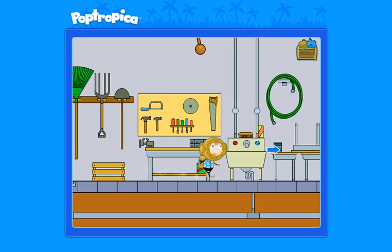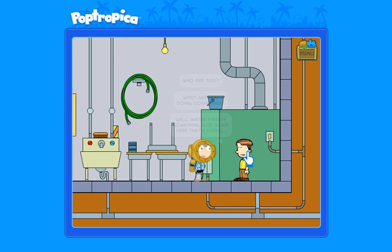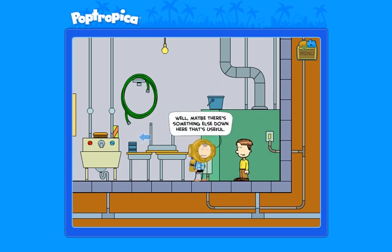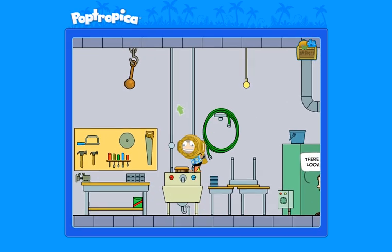Turn it on, and you find Artur trapped in here. What are you doing down here? Like everyone else, I was looking for the time capsule. I don't think it's here. Well, maybe there's something else down here that's useful. There might be. Look around.